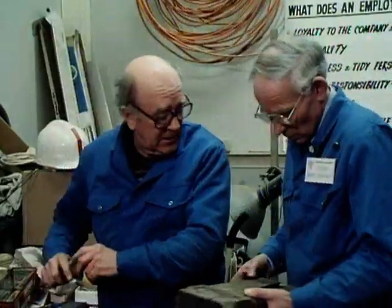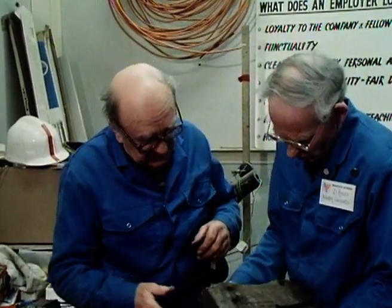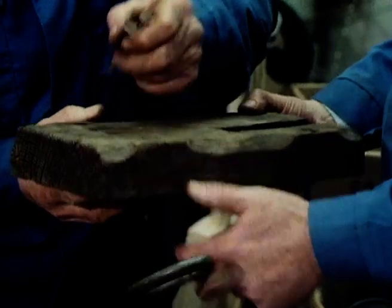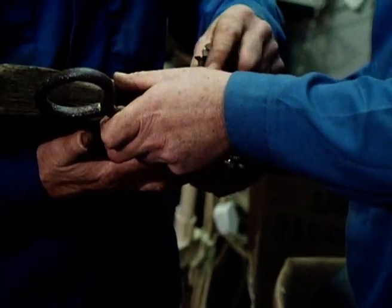Eddie? Yes? I wonder if you'd have a look at this for me, please. It's off the old garden gate. All right. Yes, I think it's quite an old lock, isn't it? Have we got the key? Yeah. All right. It's been repaired before, but I'll have to finish this one off. I'll leave it over here. OK.